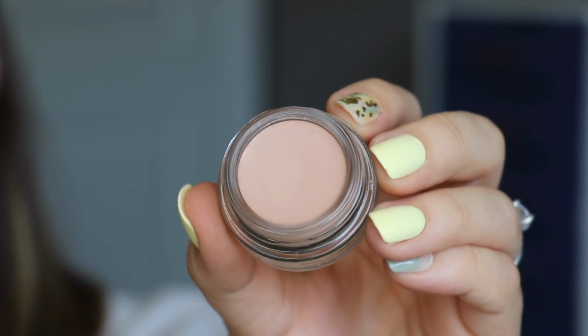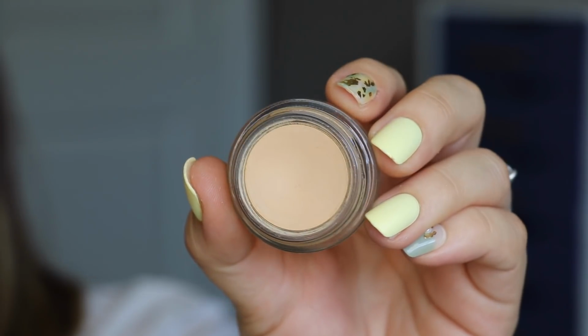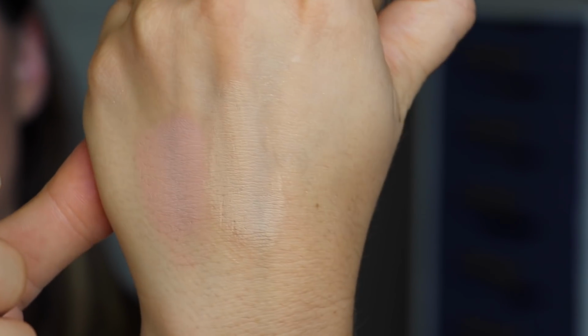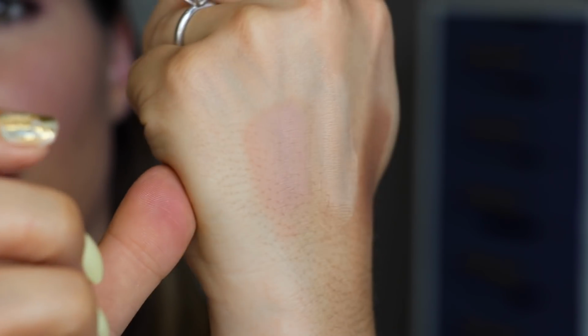Just an overall stellar formula, and the shades that I have are Painterly, which is a soft, cool light nude with pink undertones. Then there is Soft Ochre, which is a soft warm light nude with yellow undertones. And then I also picked up Groundwork, which is a medium nude, and I think it's on the cooler side, but I also don't know that it is as cool as something like Painterly where the pink undertones are as strong. But all of these are awesome for wearing alone or under your shadow.